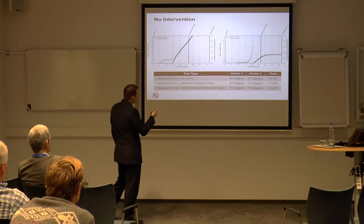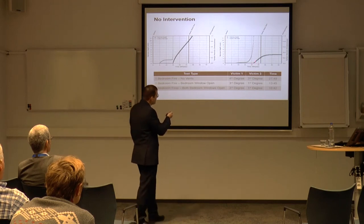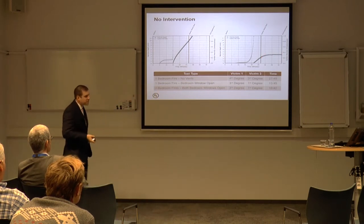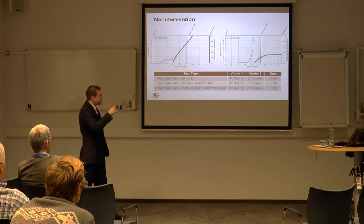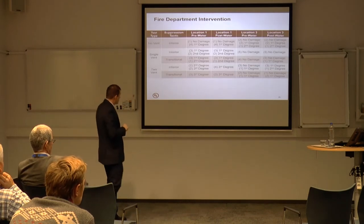Very similar on the victim that's on the bed. It's a little slower because it takes a while to get energy to the room where the victim was on the bed. However, once that increase started, it wasn't until you applied water that the increase slowed down and decreased off. So it's not increasing the subcutaneous depth of the skin damage.